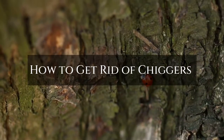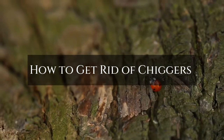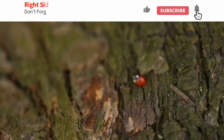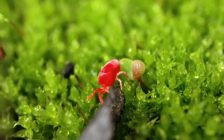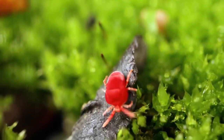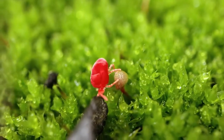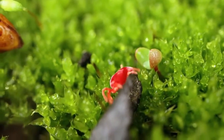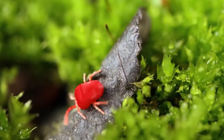How to get rid of chiggers? Fast and effective. Chigger bites can be annoying. Chigger bites are not hazardous, but they are irritating and uncomfortable. Clear away tall plants, identify hot zones, and apply natural or chemical insecticides. Wear long clothes, apply bug repellent safely, and wash your body and clothes when you come inside.